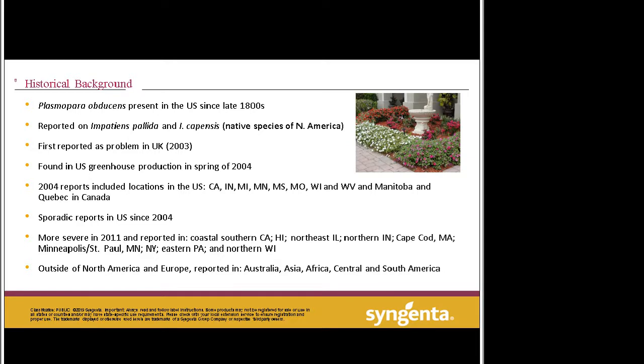Okay, all right. Well, impatiens downy mildew has been one of the most significant diseases to infect ornamental production in the past 2 decades. While the pathogen has been in the country since the late 1800s, its activity has been rather quiet until the spring of 2004. During that year, it was reported in 8 states, ranging from California to West Virginia. After that, things were sporadic until 2011.